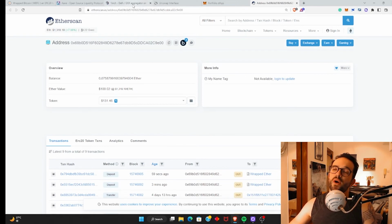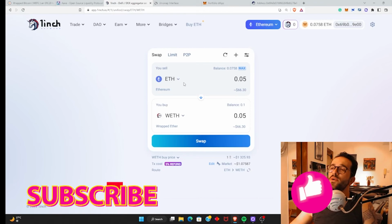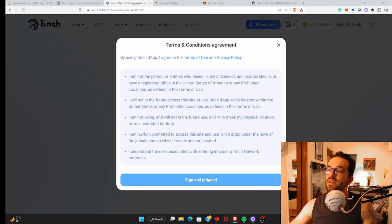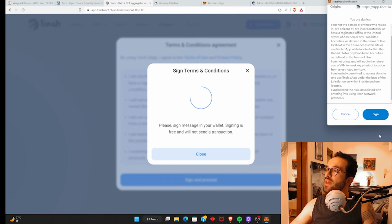Okay, now let's unwrap these ETH. In this case, I didn't show you yet how to use 1inch. So let's go and use 1inch to unwrap my ETH. So I want to unwrap the maximum, and I want to exchange it for ETH. Give permission to swap WETH. Sign and proceed. You should, by the way, always read everything.